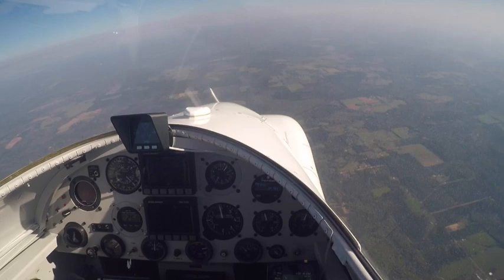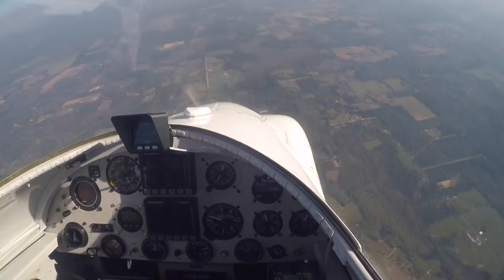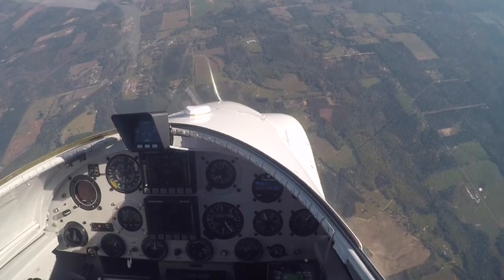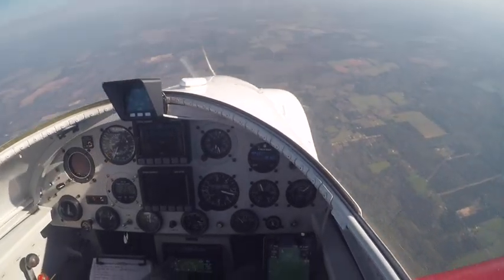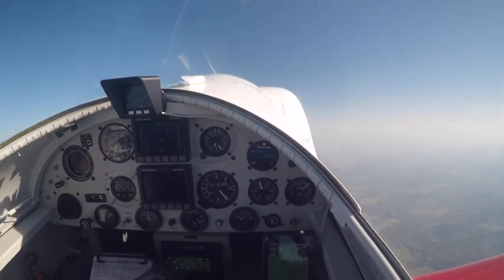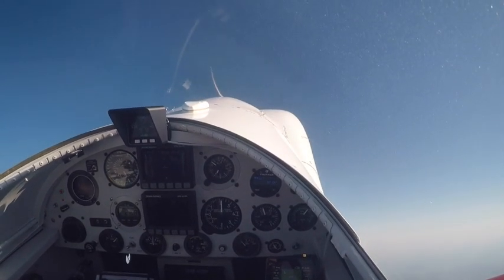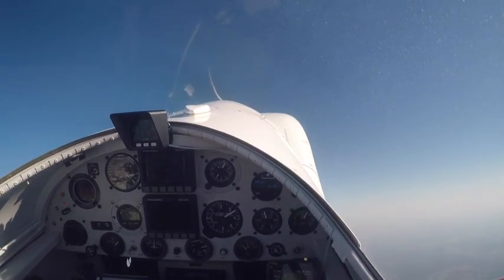Number 731, Papa Bravo, turn right heading of 040. More G's, there we go. That's about 3.5. Number 523, Delta Romeo, descend and maintain 6,000.